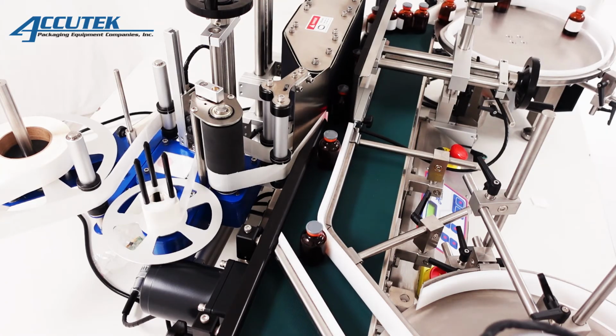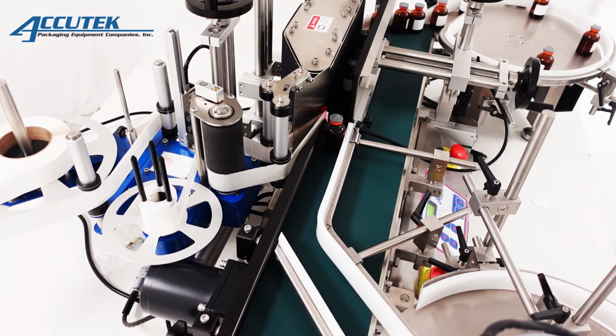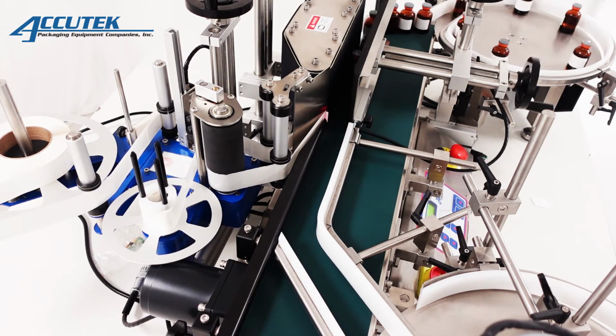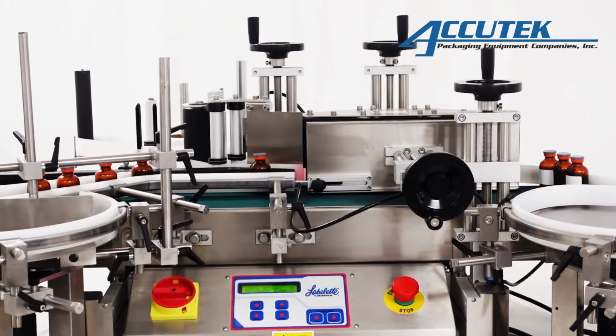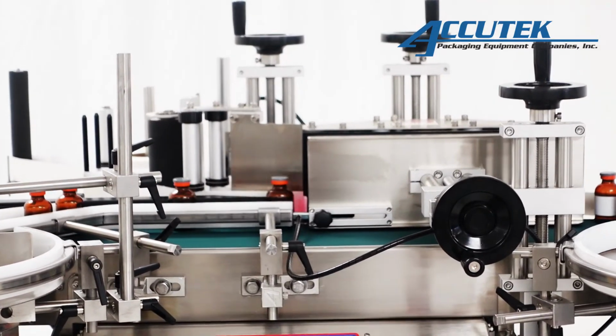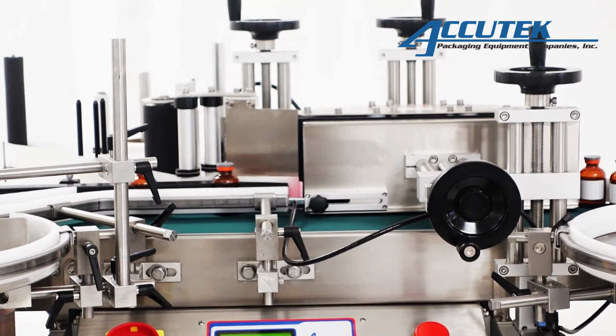Exceeding speeds of 100 containers per minute, the SPS-104 is the intelligent choice for small production runs, R&D projects, and new product rollouts. Pair it with small to medium round containers for optimal performance.